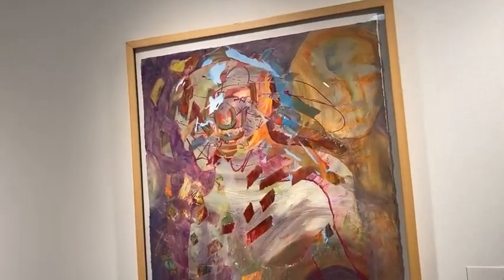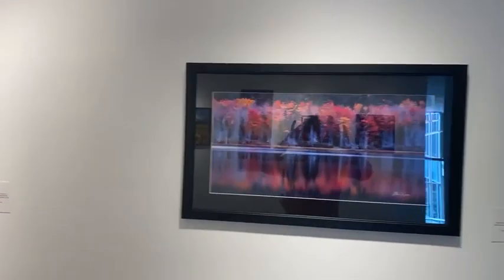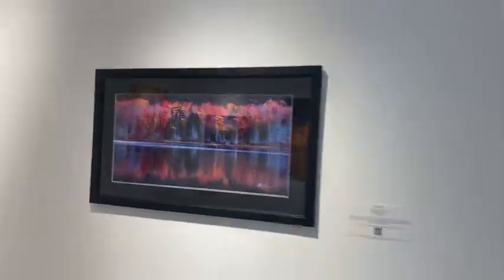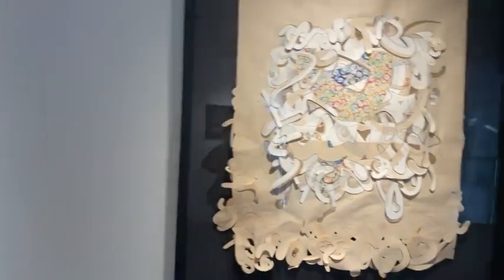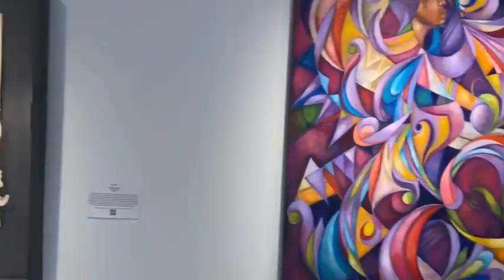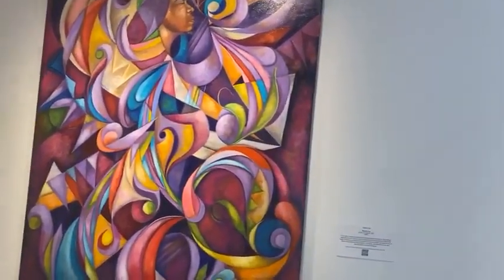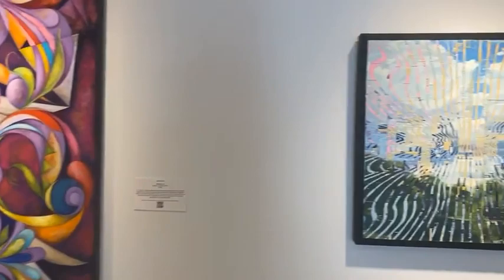Gallery, Marianne Donovan. Most of the work in this show is actually photography, which is really kind of interesting. So I feel very honored to be one of the very few realistic figurative oil paintings. In fact, maybe, well, one of the very few.